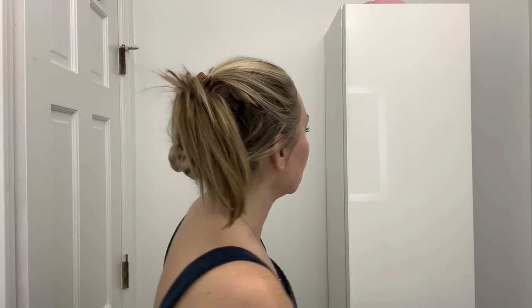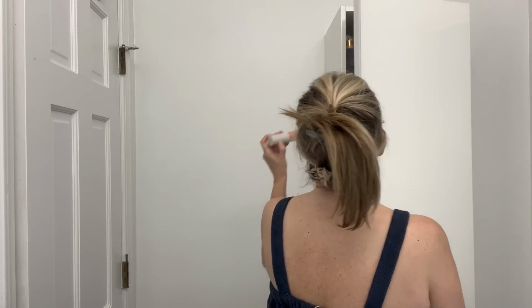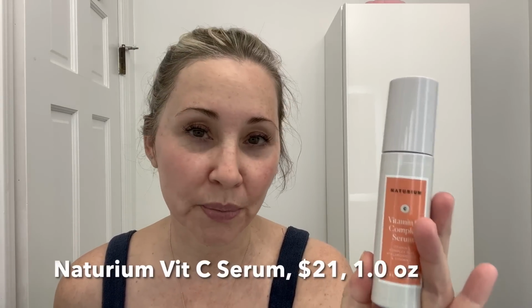Now, I don't know if she has a vitamin C in her collection, but I'm going to go right in with the Naturium Vitamin C because Naturium is in the news right now. Elf Cosmetics just bought Naturium, and Susan Yara is still, well, hello Tate. Susan Yara is still going to be with Naturium, so it's not changing. They're not changing the products. They're not changing ingredients. They bought them because they want a piece of that pie.